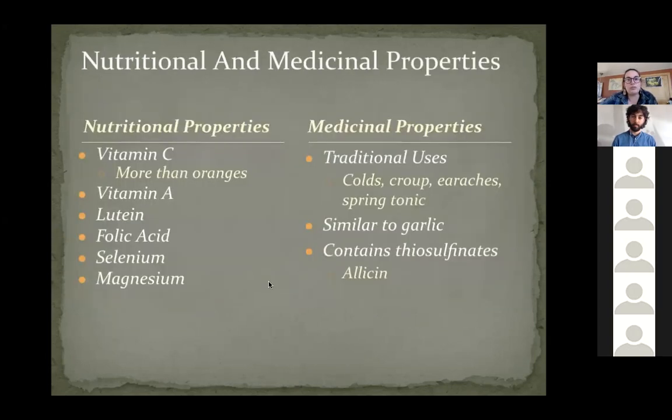So just some nutritional and medicinal properties. Ramps are pretty high in vitamin C. They actually have more vitamin C than oranges. They're high in vitamin A, lutein, folic acid, selenium, and magnesium. And they have some medicinal properties as well. First Nations peoples would use ramps for colds, for croup. Juices were extracted from the leaves and bulbs and heated up to treat earaches, and they were also used as a spring tonic.